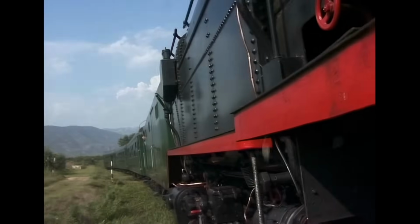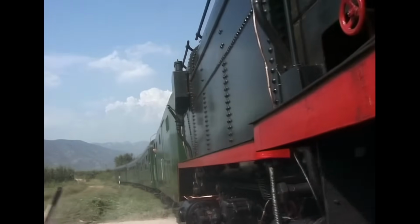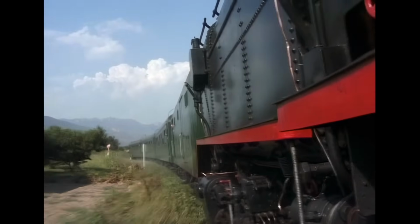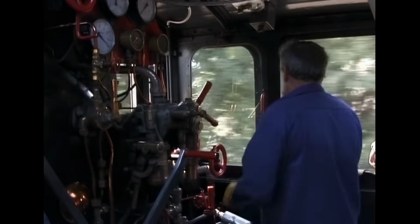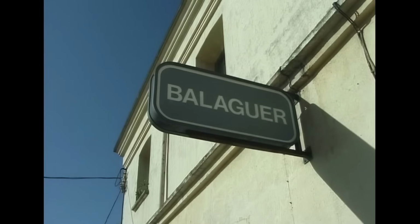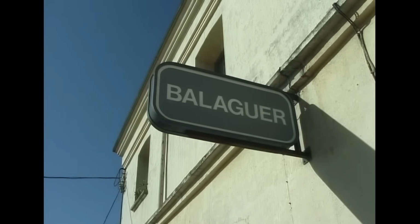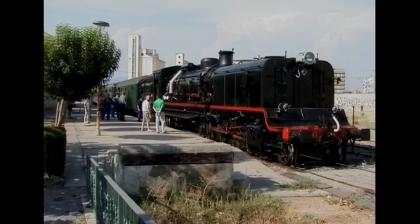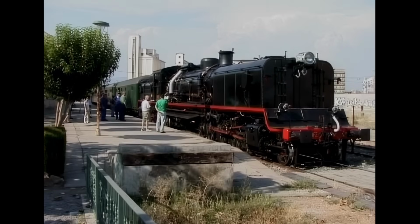Mountain section safely behind, the cab roof is opened again for some welcome ventilation. The train stops at Balaguer to offload its passengers proceeding onward by road. This is normally the only manned station on the line, where the train is cleared for the final run across the plain, still at 40 kilometres an hour, back to Lleida.